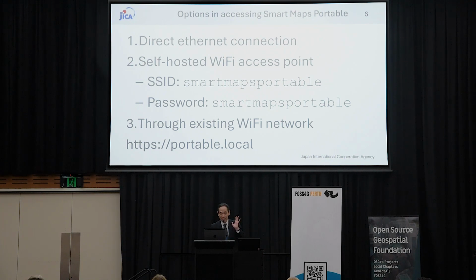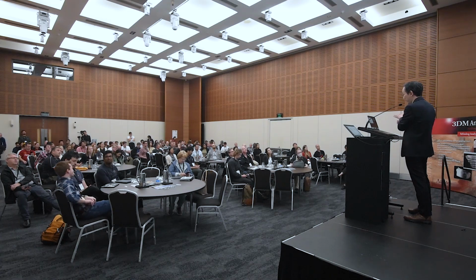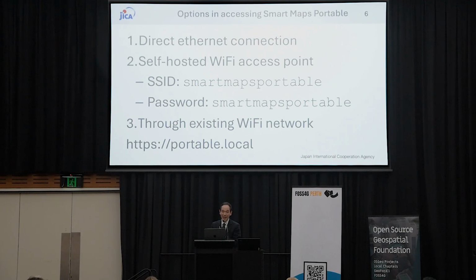We do have an access point called Smart Maps Portable. And the password is the same, Smart Maps Portable. So if some of you are interested in accessing this server, first, please connect to this network, Smart Maps Portable. I think Smart Maps is really important because we believe that a single map does not meet all the different needs. So we believe that Smart Maps is really important because plural different maps should meet different purposes.